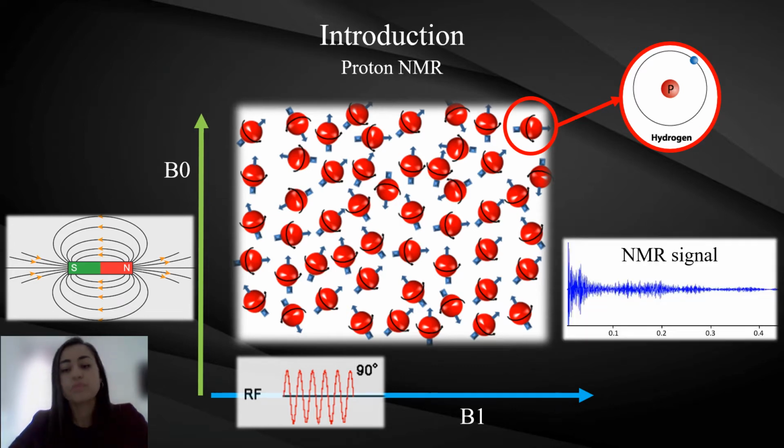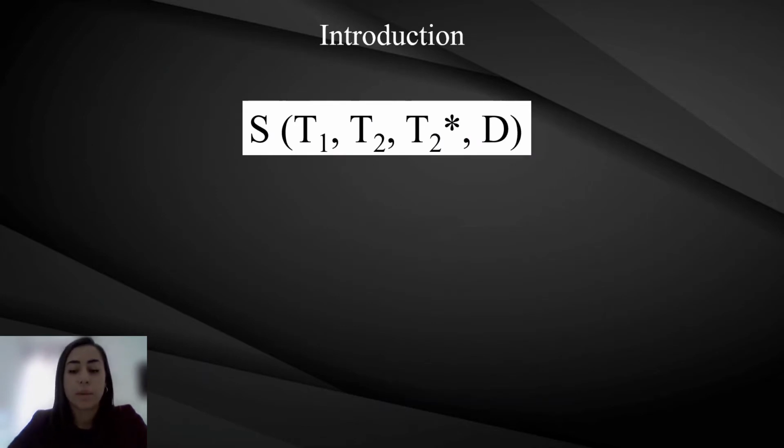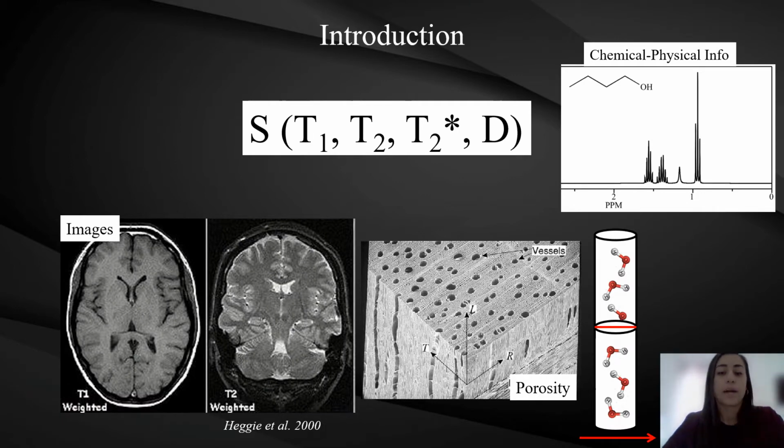called NMR signal. The NMR signal is defined multiparametric because it depends on different parameters such as the longitudinal and transversal relaxation times T1 and T2 and the diffusion coefficient, for example. So by studying the NMR signal, it is possible to provide a lot of information about the sample. It is possible to acquire a spectra which provide chemical physical information, or it is possible to analyze the signal and to measure the porosity of the sample, or it is also possible to exploit the imaging technique which allows to directly observe the structure of the sample through images.